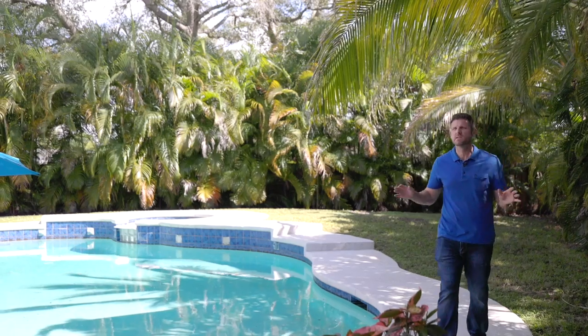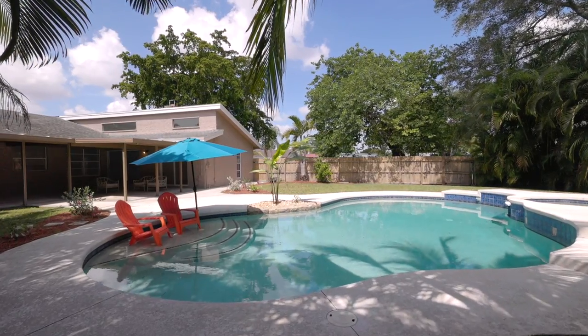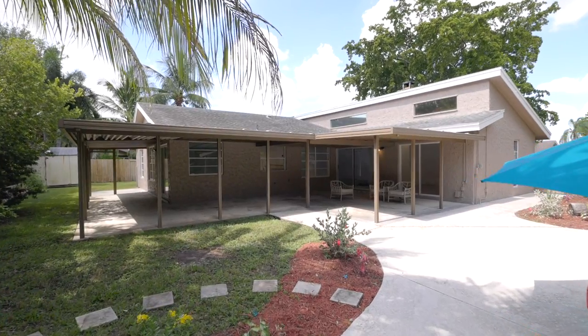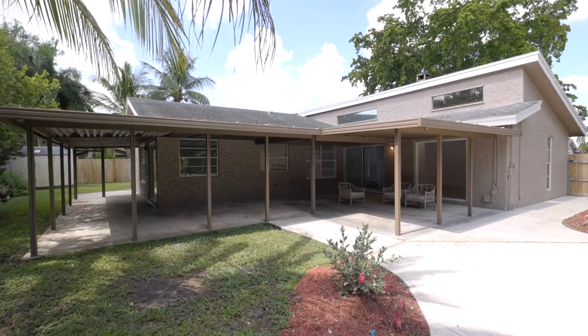It is massive, completely fenced in with a giant pool with a sun deck and a spa. It's so big you can actually probably fit another one in here and has a great covered patio that is perfect for protecting you against all the elements.